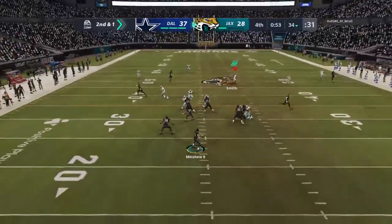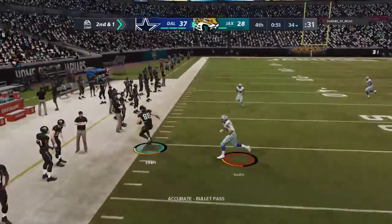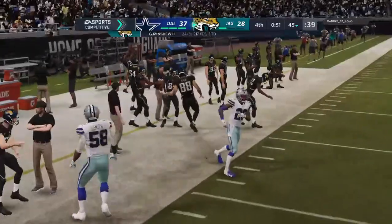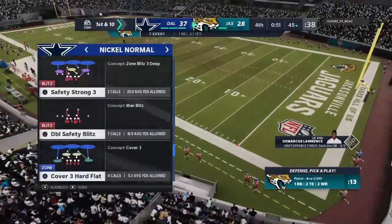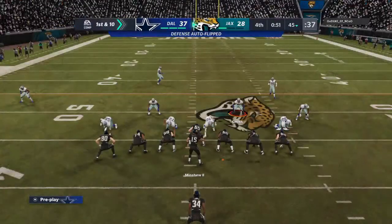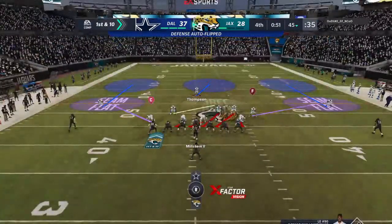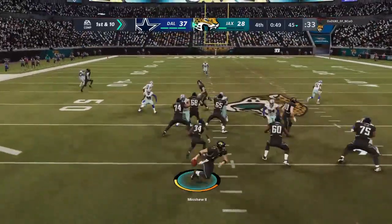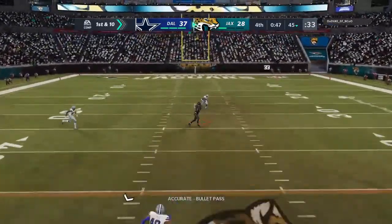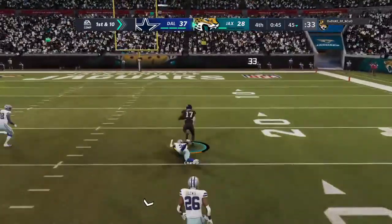Off play action, it's Minshew. To the left side here for Eifert. And he's going to be out up around the 45-yard line. 11 yards there, 1st down. Back-to-back good plays have them on the move on 1st down. They'll go play action here with Minshew. That one complete. He finds Shark.